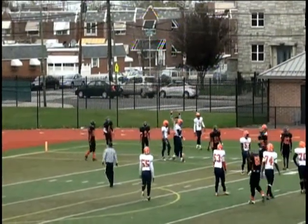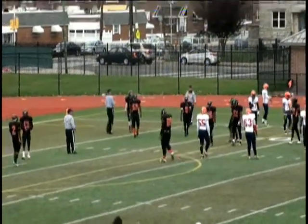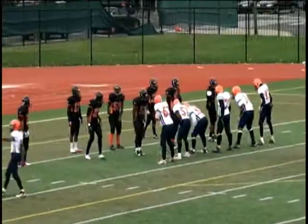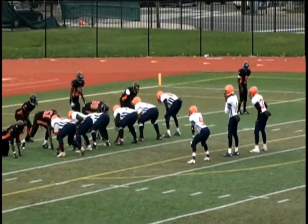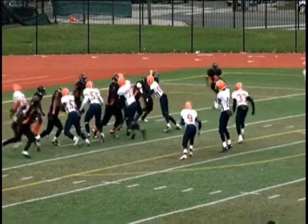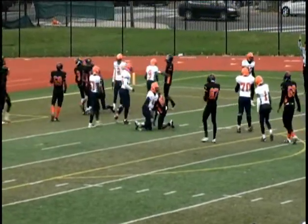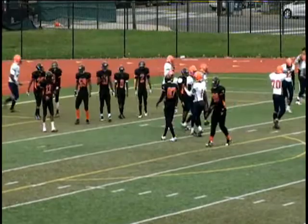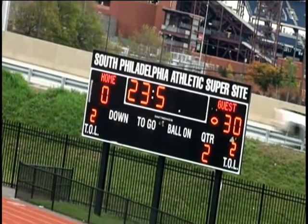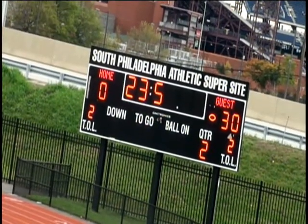Beautiful play for a touchdown. Stephen Presley with the completion. Pass from Ricardo Streams for the TD. Okay, we got the 2-point conversion attempt coming up after the touchdown. Okay, Shakur Day dances his way into the end zone. The 2-point conversion. Okay, and the score with 23 seconds left in the half. West Philly 30, Furness 0.